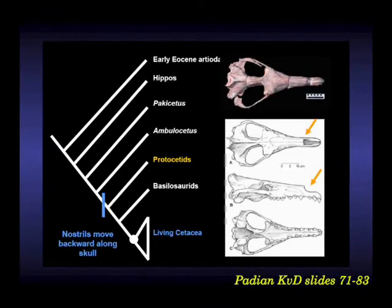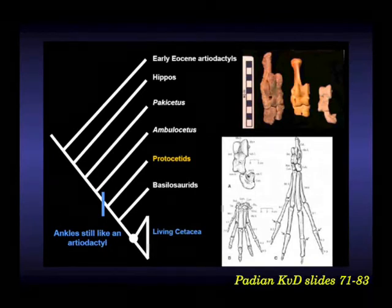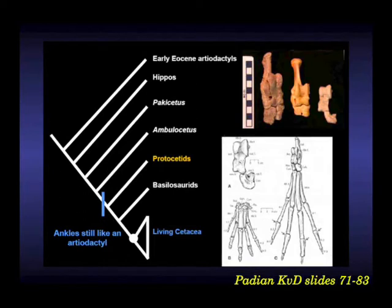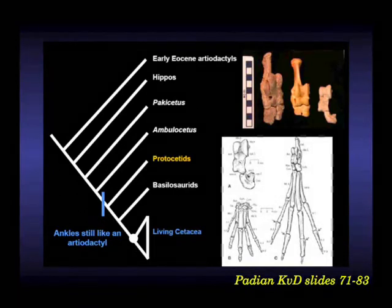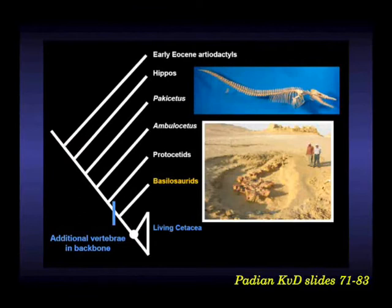That brings us on, oh, and then the point to make is that the ankles still retain the characteristics of what are called artiodactyls. So that's hypothesized to be the ancestral group that they come from. Hippos also being in that group. Here's something called a basilosaurid. It's called a basilosaurid because it was originally thought to be a reptile, but it has been known for a long, long time that it's actually a mammal.